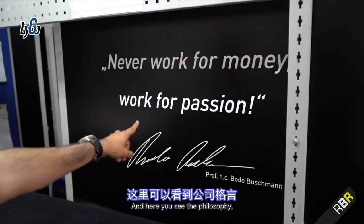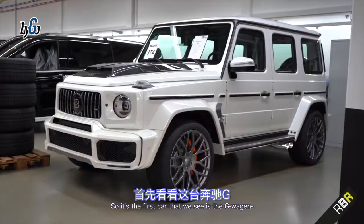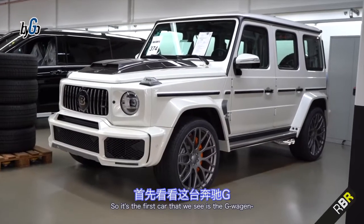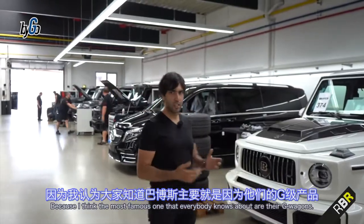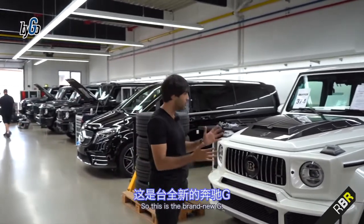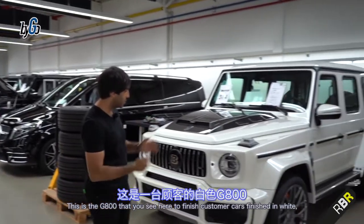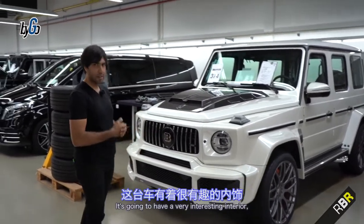And here you see the philosophy. Never work for money, work for passion. She used that on RBR. So it's apt that the first car that we see is the G-Wagon, because I think the most famous one that everybody knows about are their G-Wagons, much like the 6x6 Brabus, etc. So this is the brand new G. This is the G800 that you see here. It's a finished customer car. It's finished in white. It's going to have a very interesting interior.